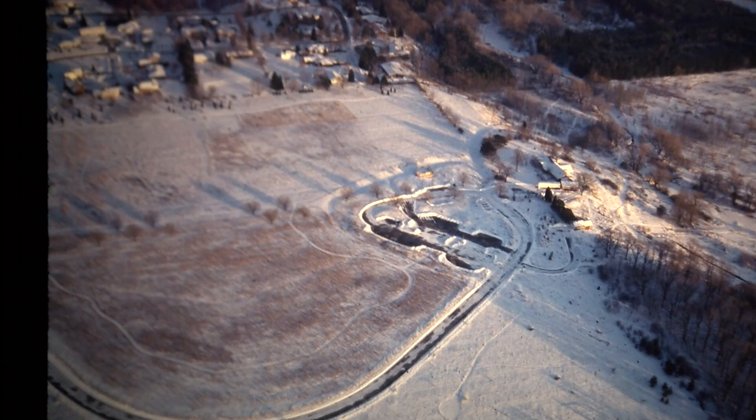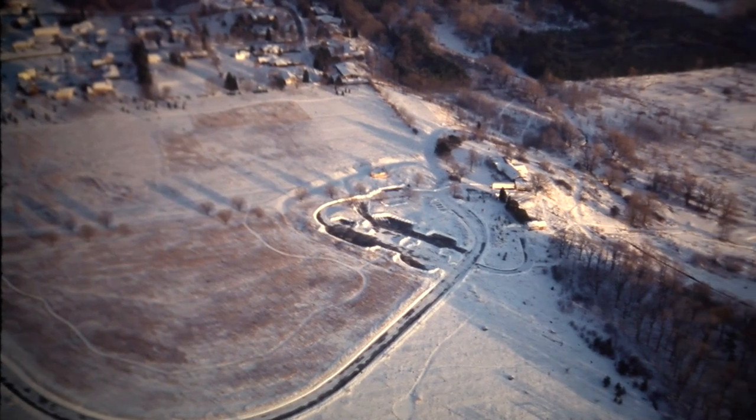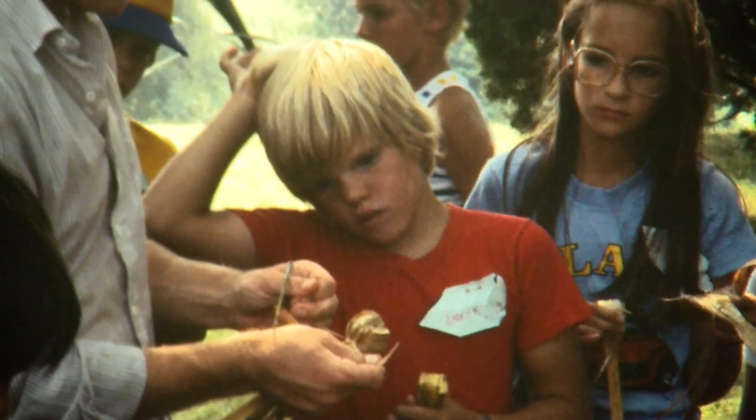So anyhow, Wally takes off and we are up here and just had the window open, and he just kept us banked like this, and we could go round and round and round and took lots of pictures. This is way before they had drone technology.